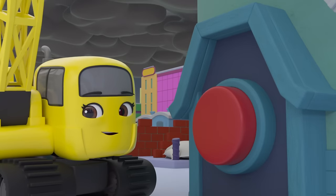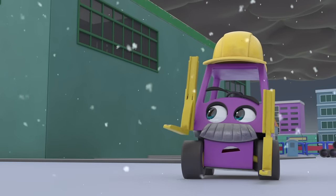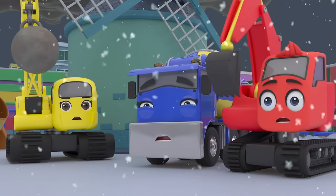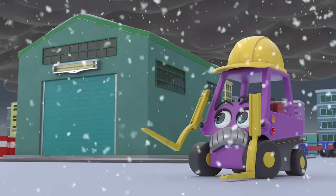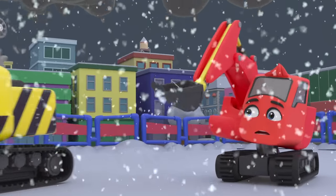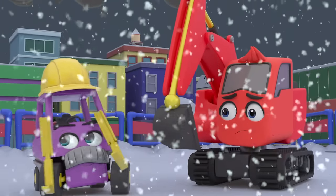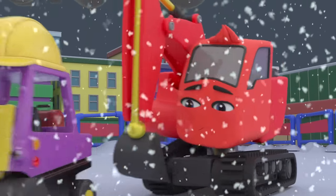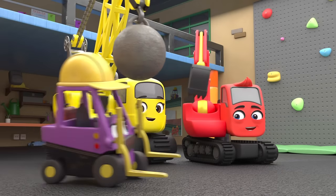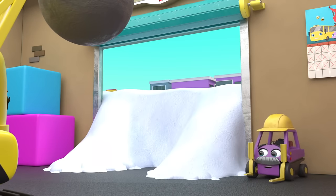Now to test it. But wait, it's snowing. It's snowing a lot. Oh dear, Mr. Rubble says they need to go inside or they'll catch colds. Digley wants to play in the snow, but he has to go inside. The next morning, everyone is ready to get back to work. Oh, look! There's so much snow outside!